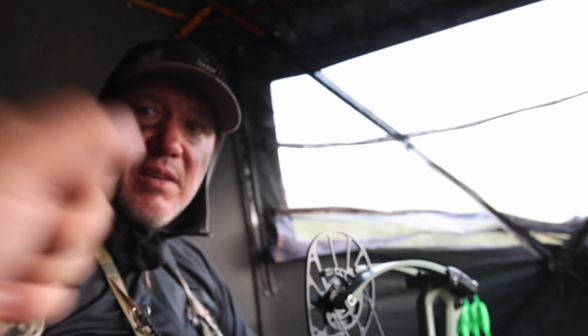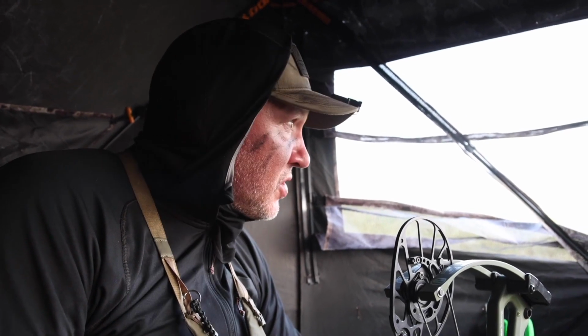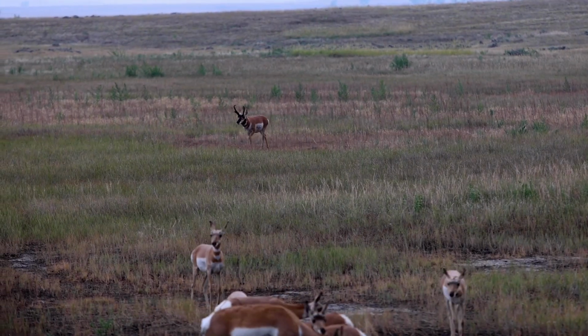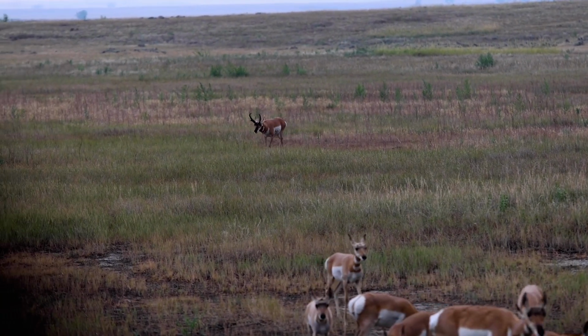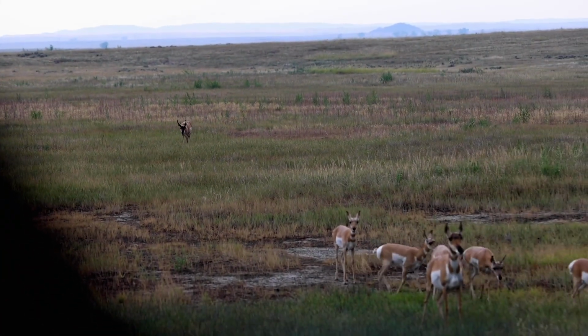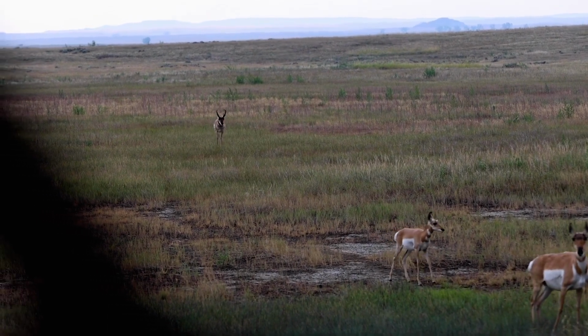What an awesome day. Went from just pouring rain hard on the blind, just crashing down, and my phone dings, and we've got severe weather and lightning strikes in the area, to all of a sudden it just went right behind us. And then boom, here's antelope coming up and over, just picture perfect. Sunrise starting to come down, they come right in, all the does drink, and the fawns. I just love antelope. I love it.